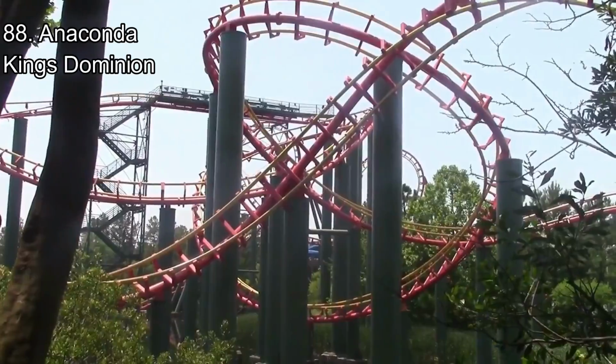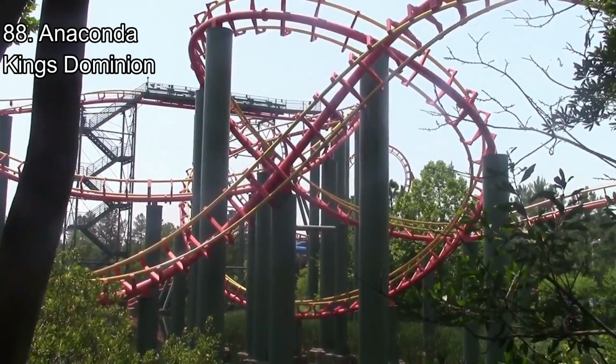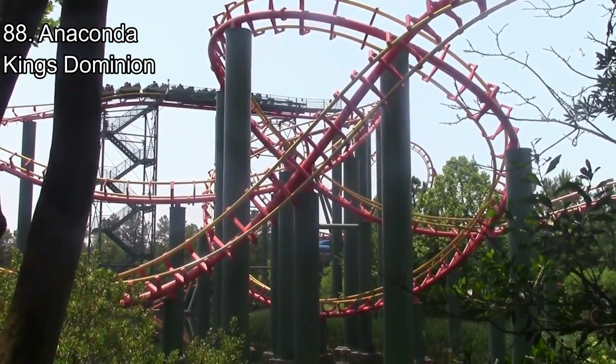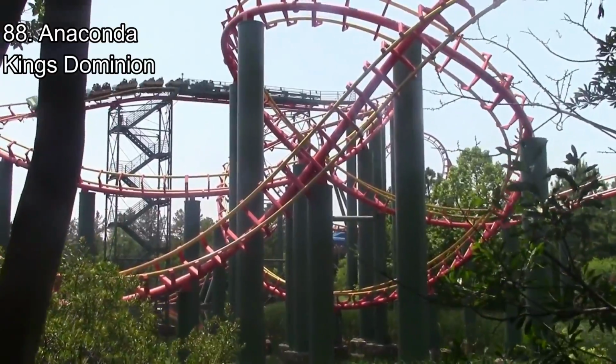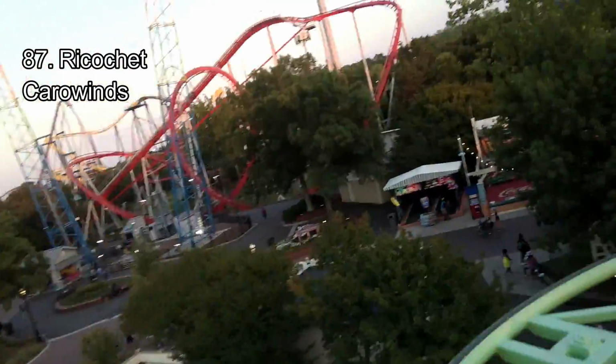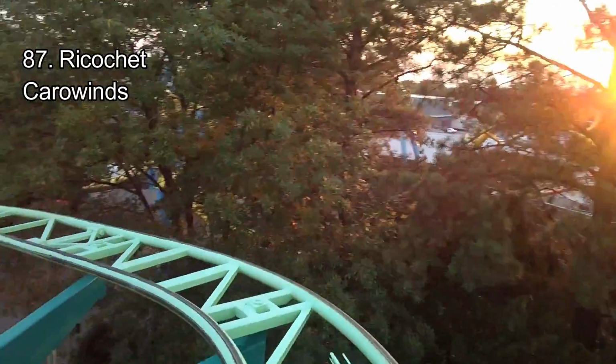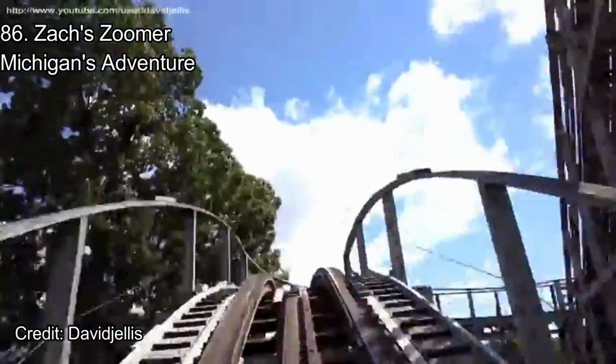88, Anaconda. This aero looper is okay at first, but the middle of the ride is too rough to enjoy, and it's very slow near the end. The setting over the water is nice though. 87, Ricochet. A clone of Wild Mouse, but it's overall a lot smoother of an experience, and its setting is a lot better. 86, Zack's Zoomer.